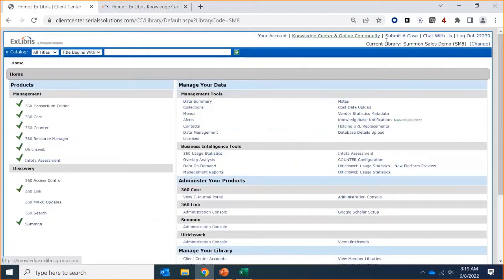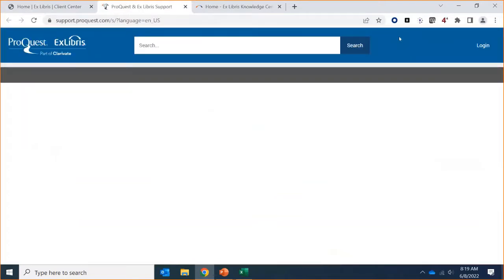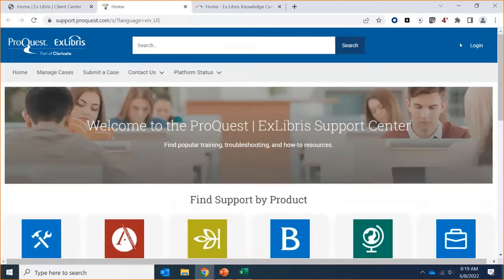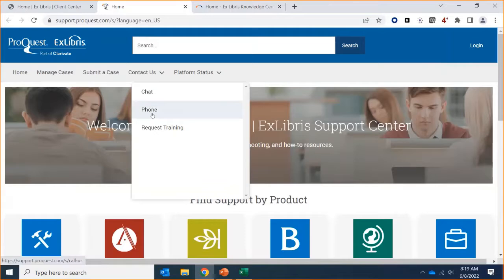If you need to submit a case, you can click the Submit a Case option from the Client Center, and you'll arrive in our Support Center. You'll note that when you go from the Client Center to the Support Center, it doesn't automatically log you in. This is because they are on separate logins, which is why they have separate registrations. So you'll want to go ahead and log in. You can submit a case, chat with us. We also have our phone number here.